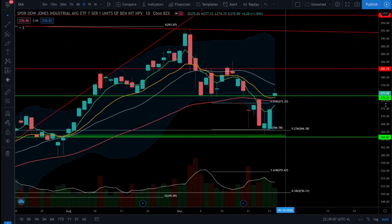Next up, let's take a look at the Dow Jones Industrial, and we're looking at the DIA ETF, and we see the Dow Jones with a very similar story, closing up above its 50 EMA as well as the 13 and the 5, but still below that 20 simple moving average. So we're still in that bearish trend, but it is looking good to see if this correction could be ending very soon.